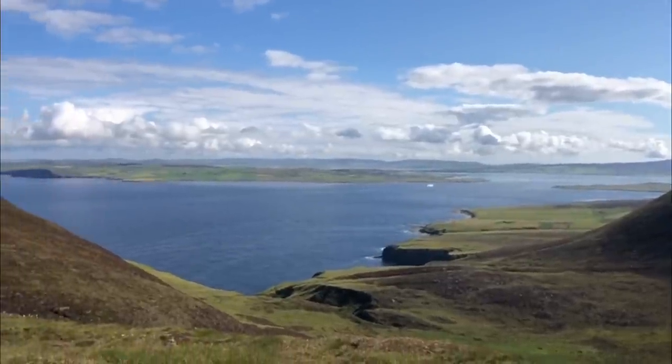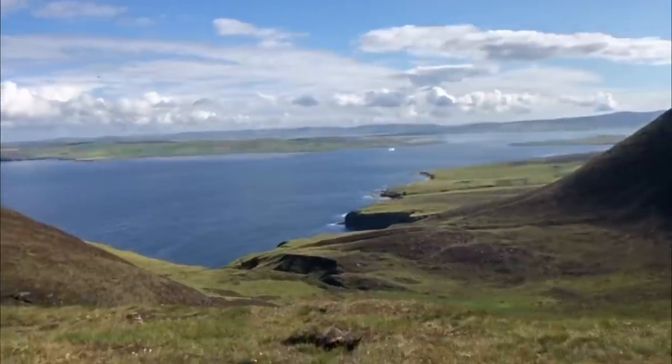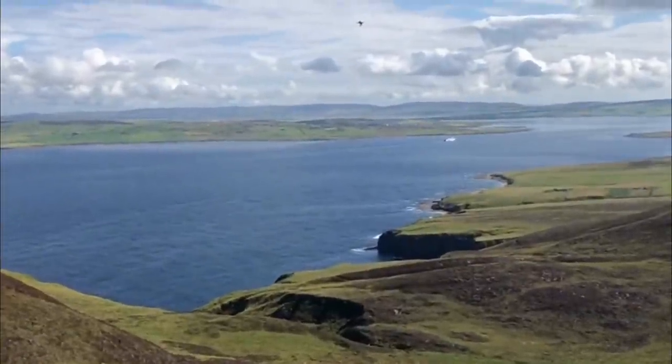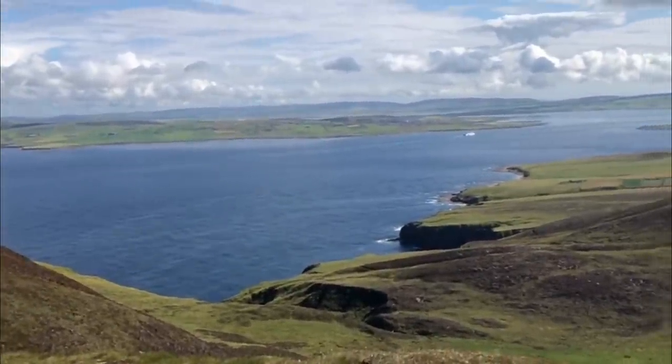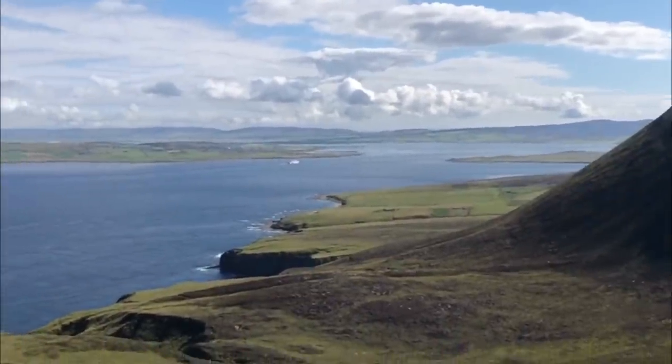That's also a bit of geography here too, that's Orkney mainland over there. The ferry's just steaming in there to the port of Stromness, just one of the entries to the islands. But yeah, that's that.